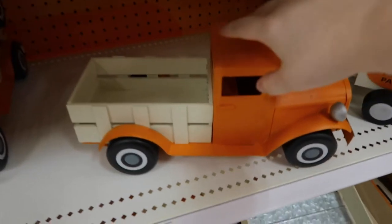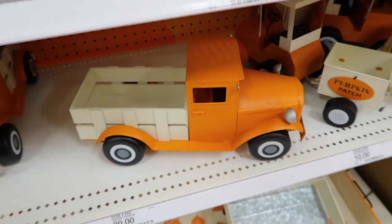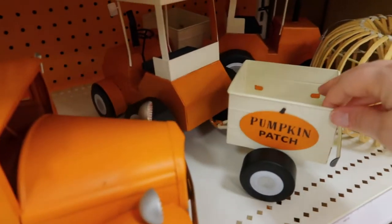Okay, I realize this is more for fall, but these are so cute, these little pumpkin trucks. If you had a farmhouse theme, this would be so adorable.